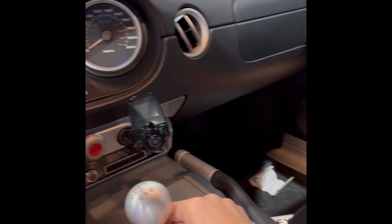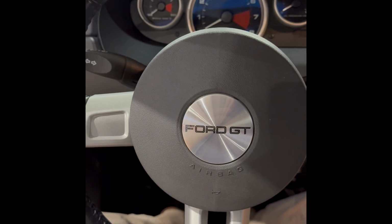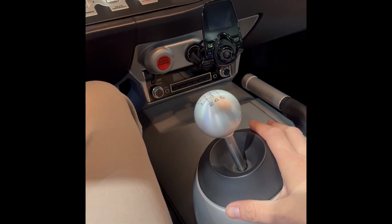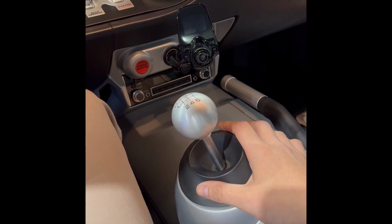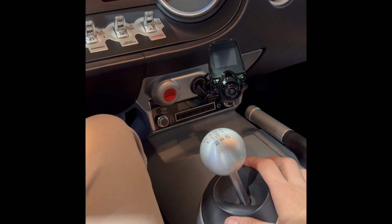But yeah, surprisingly enough, an easy car to drive. But yeah, the shifter is amazing. I think this car actually has a short shifter installed, but the factory one, the OEM one, was great as well.